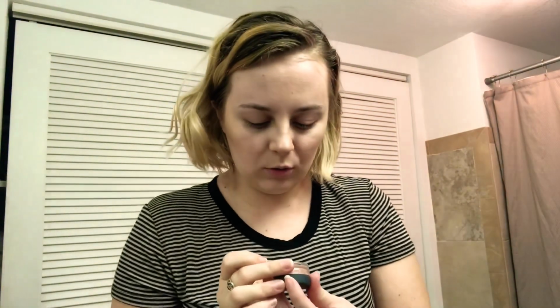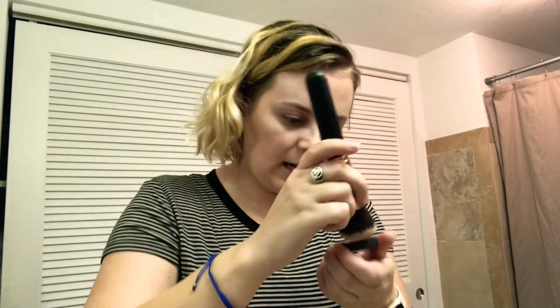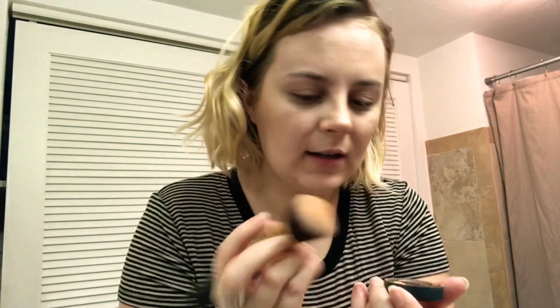Next, I'm gonna use this really cool Sun-Kissed blush from Bare Minerals as well. And I'm just going to use, yet again, a separate brush. I'm just gonna use a tiny little bit of this. I mean, can you even see? Look how tiny that little bit is for my blush.